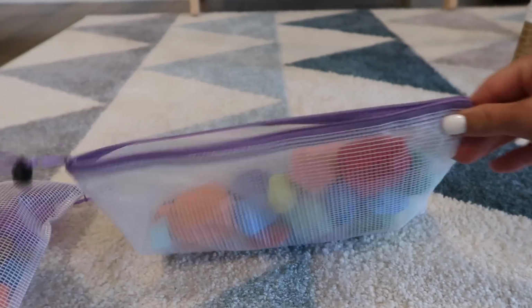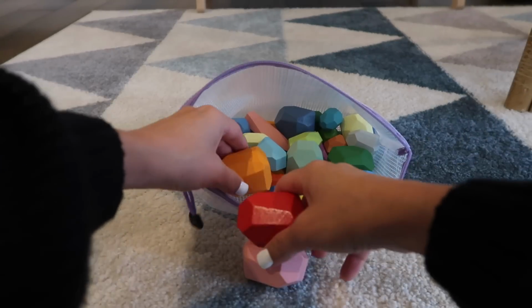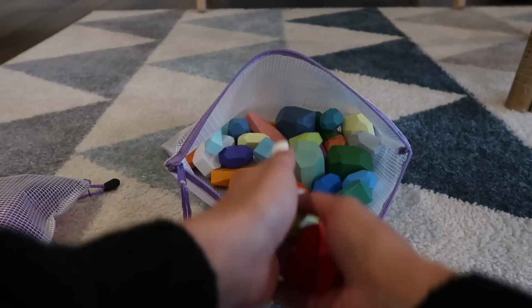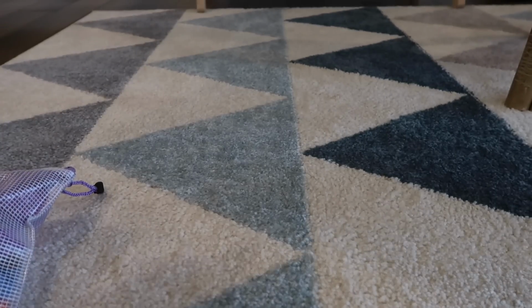And then these are fun. The kids really like these. You could basically build with these little rocks. Of course, if you have little ones, you have to be careful because they're small pieces, so always be watching them. But I would say this is more for an older child. I wouldn't have got this just for Everly.